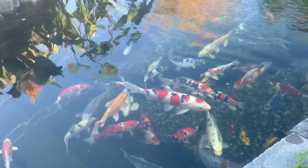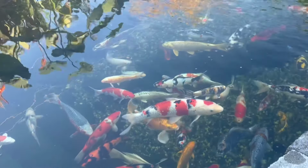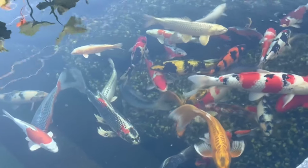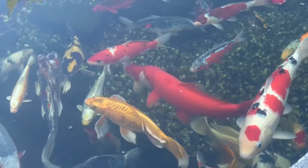And you do not have to feed koi fish every single day. I think that's the misconception. People think you got to feed the fish every day. Check it out. During the wintertime, when the water temperature drops down below 50, these guys don't eat. So these guys have gone 2 to 3 months without eating any type of food.